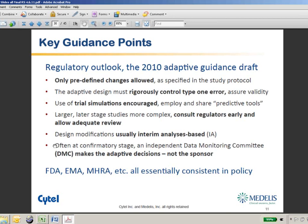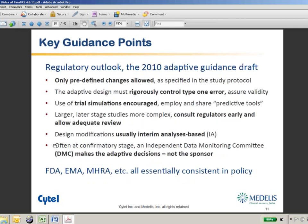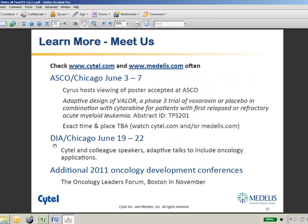Okay. Well, there are other techniques in the classification of adaptive designs that are referenced at the end of this presentation, and you've actually published a number of papers on it. And I also mentioned that Cytel is working with investigators. They have a poster at ASCO that uses adaptive designs in a real-life study in acute myeloid leukemia.